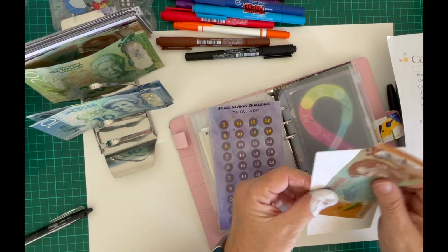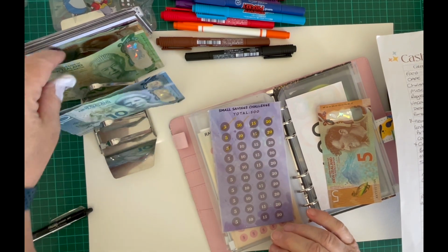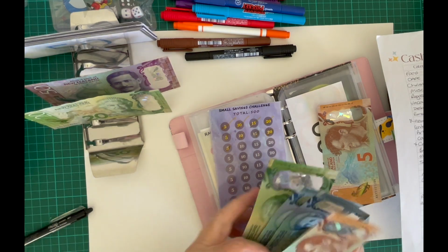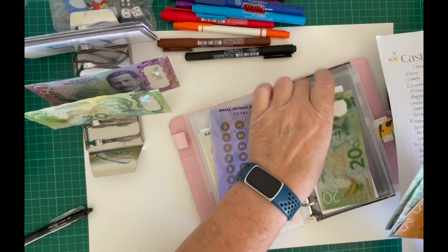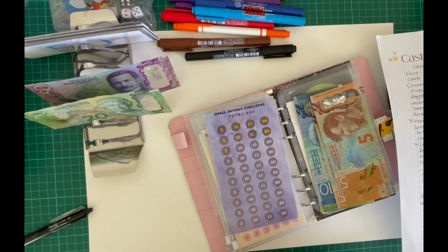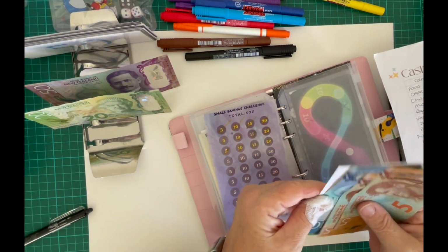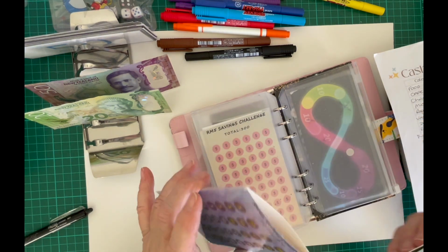So here I've got 105, so 20, 30, 45. Let's do, oh, so we've got this $100 now. So let's do 45. So that means there's 100, 20, 30, 40, 50, 150 there. So that's a good amount. 100, 20, 30, 40, 150. Lovely.